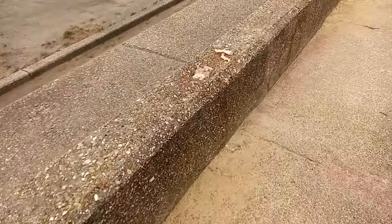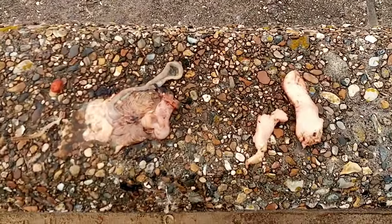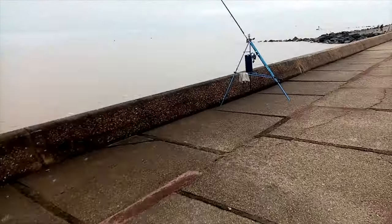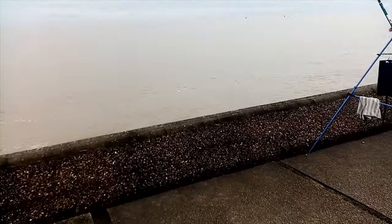But what I have just seen, cod guts. So somebody's had a cod out at some point. And obviously taking it home for their dinner.